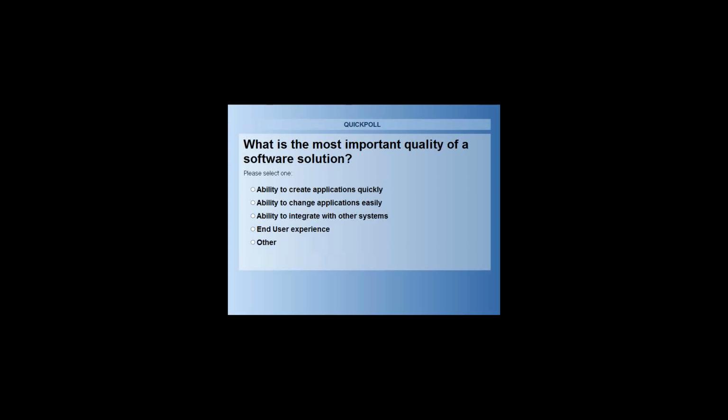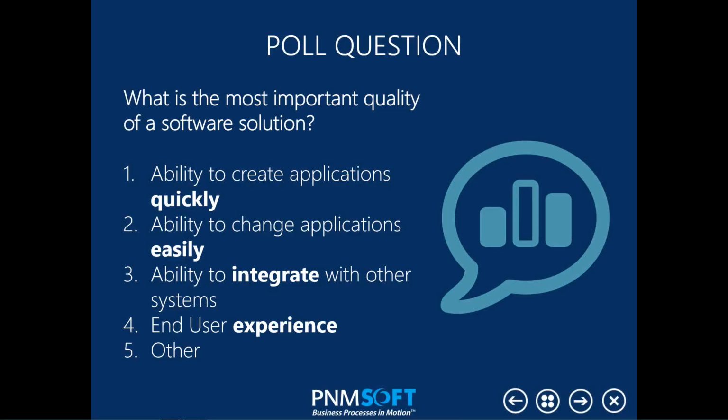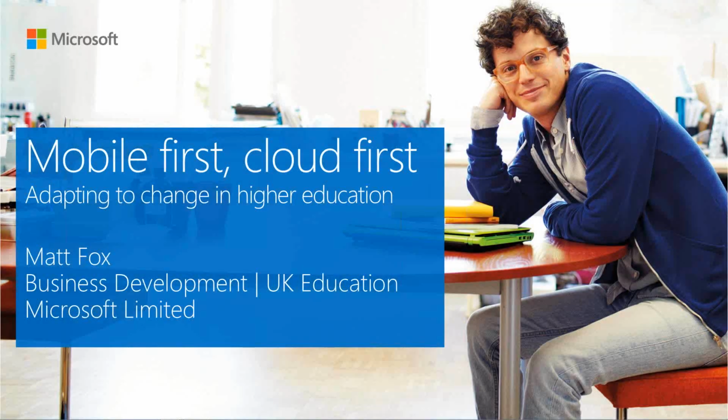So I see your votes coming in. I'll give you a few more seconds. It's very interesting results. So we're going to close the poll now and share the results with you. As you can see, 80% of you chose ability to integrate with other systems, and 20% the end user experience. So we're going back. I'm going to pass you now to Matt. So Matt, all yours.